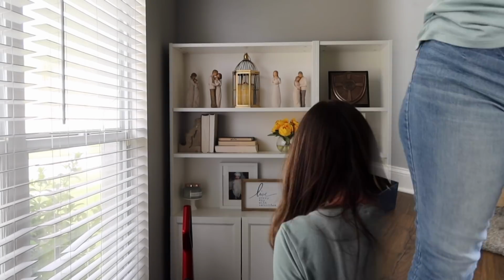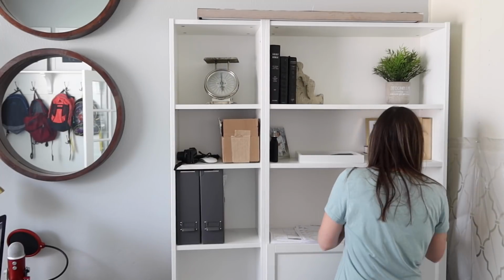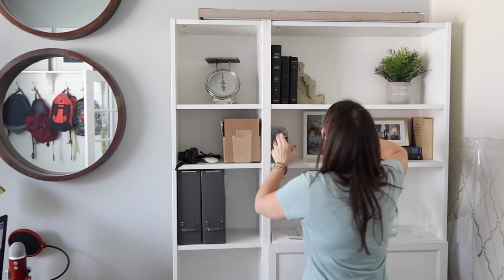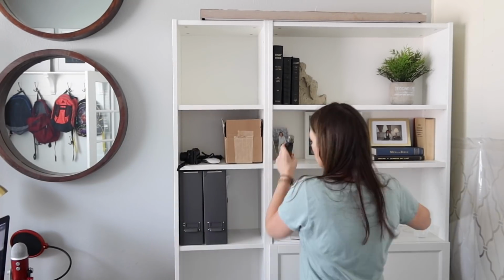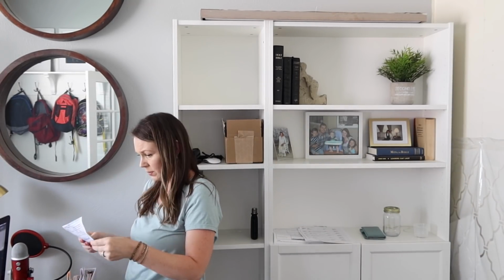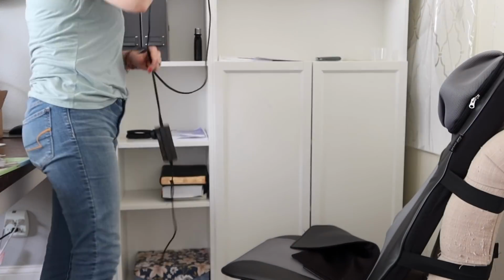I'm also going to tackle the shoes there and then move on to my shelves. I feel like they're very cluttered, so I'm going to get rid of anything that isn't necessary and get rid of all of the decor that's just making this room feel so tight and cluttered. Sometimes I forget to breathe.